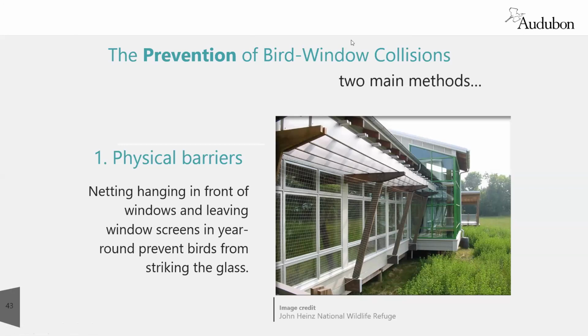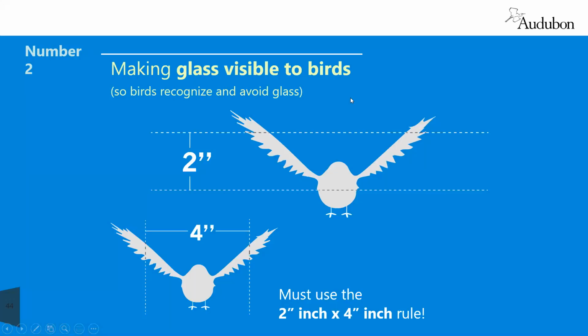The other possibility, number two, next slide, is to make the glass visible to the birds. And there's lots of ways to do this, and we'll talk about them, but no matter how you do it, you have to follow what's called the 2x4 rule. So if you're doing something horizontally, you must put those items, the etching, whatever you're going to put on the glass, no more than 2 inches apart.